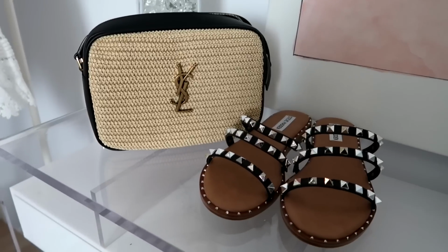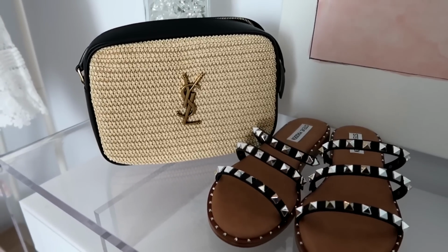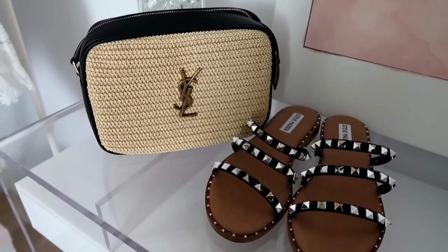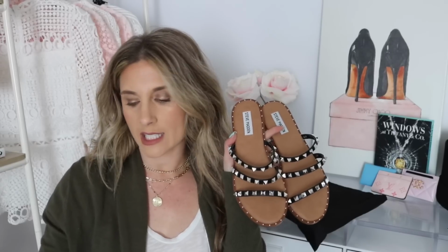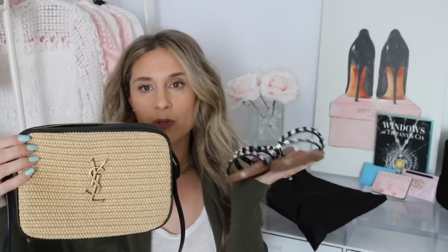I could wear a dress, I could wear a skirt with the bag. And like I said, these were super cute and pretty inexpensive. Again, I got them from Off Saks Fifth Avenue, so I'll try to link this down below as well. I did try them on. They're not as comfortable as my other Steve Madden sandals, but I saw these and I just thought that they were cute, and that they would go nicely with this bag.